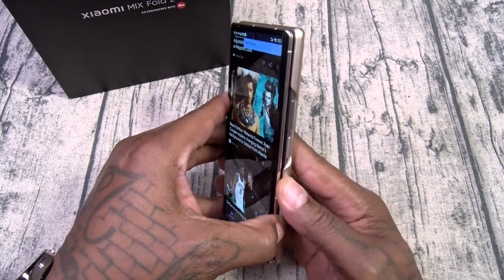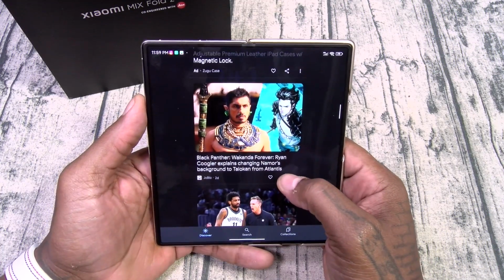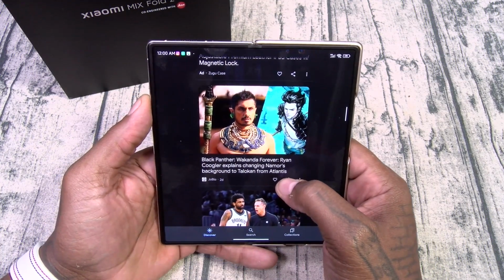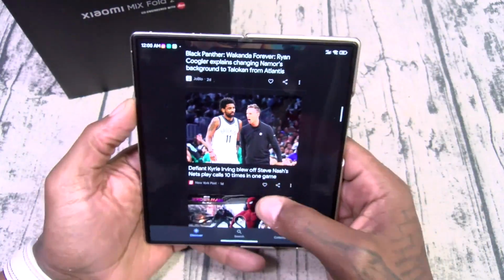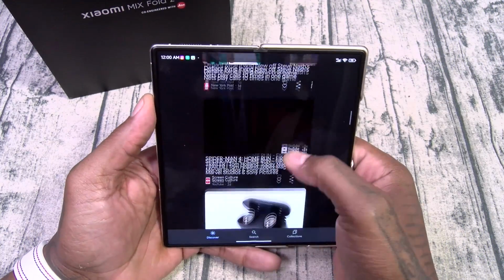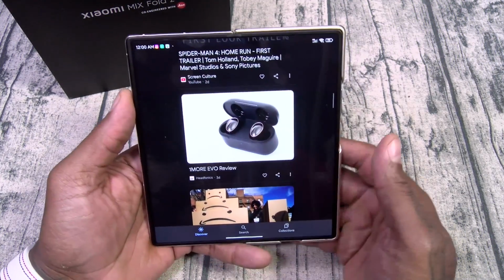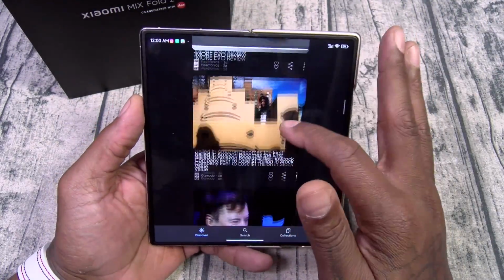Now, this is a foldable device, so we might as well enjoy the full screen. Okay, so we got Black Panther, Wakanda Forever. Who's seen that movie yet? I heard it was pretty dope, though. Kyrie. Every time I open my Google feed, I got to see Kyrie Irving, man. Come on, man. Is anything else going on? Okay, so we got the One More Evos. I already reviewed this. Pretty dope.